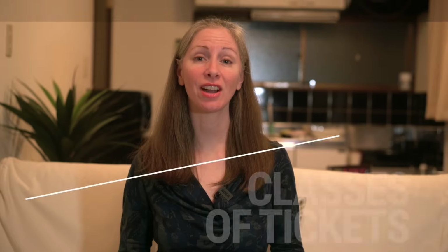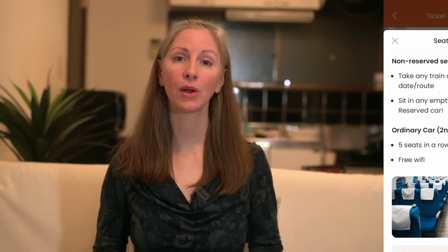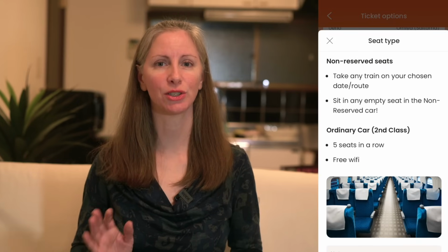Generally, Shinkansen tickets can be purchased 1 month in advance of your travel day, although there are some ways to pre-order sooner. There are different classes of train cars for which you can purchase tickets. With an ordinary non-reserved ticket, you can ride from your starting station to your ending station on any train that day within a non-reserved car.